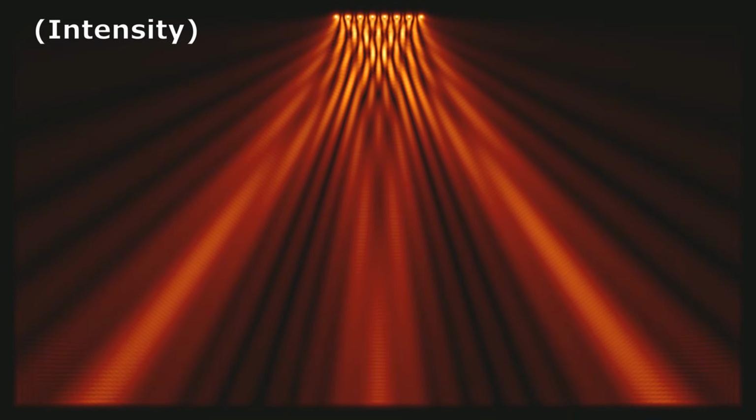I want to start out with something simple. Just a short row of point sources spaced at equal distances and emitting light coherently. Close by, the interference pattern looks kind of complicated, but if we look somewhat further away from the sources, so in the far field, we observe that the wave energy is actually concentrated in a few specific directions. This is especially clear if you look at the intensity distribution.